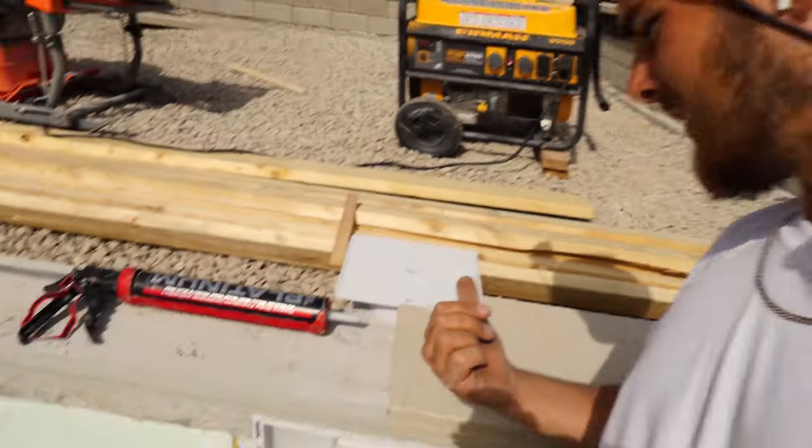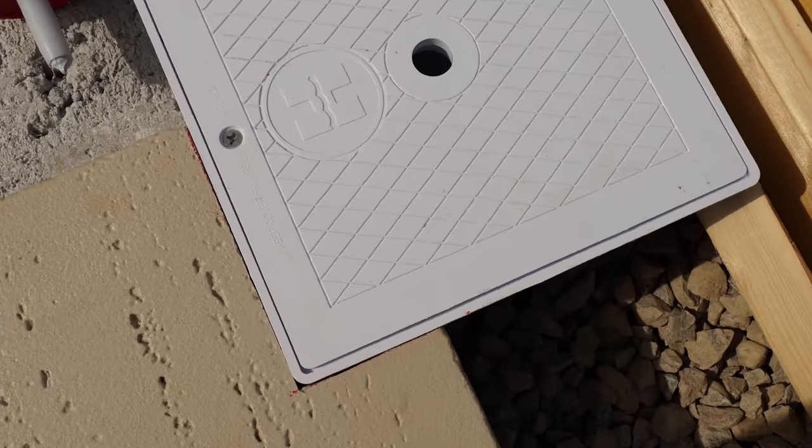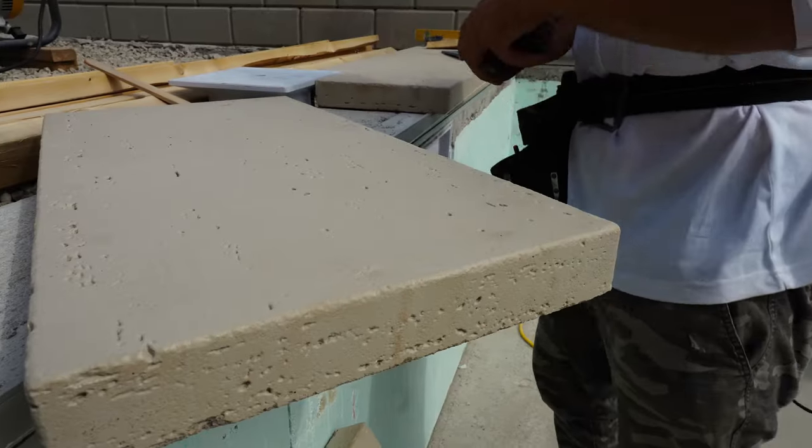That was a dope cut. Look at that. Look at that. Look at that. All right, let's get out of the shadow. Look at that. Bang. So that's going there.